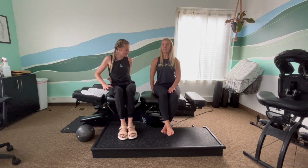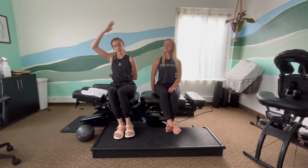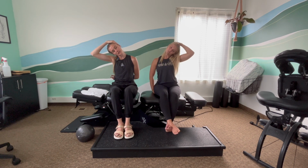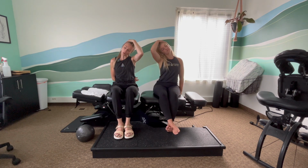My arms are too long for that version, so I just loop it around my rib cage here, and I go directly over, bending that ear to the opposite shoulder. Not forcefully holding my head, just over pressuring slightly. It feels amazing. It feels so good. And then always do both sides, even if you're feeling pain just on the one.